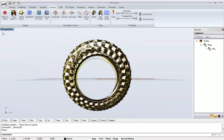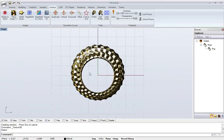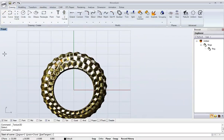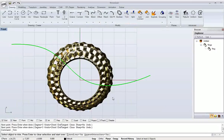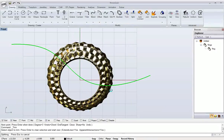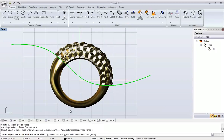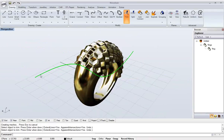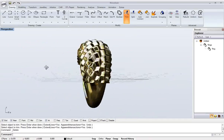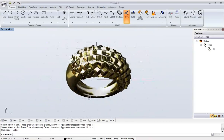And the result is a surface. The best thing about a surface is that we can trim it, we can do a boolean, we can do what we want. Any question, Charlie?